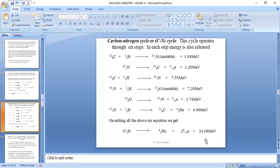So when we look at this final stage, carbon appears again. So carbon can be regarded as a catalyst that is regenerated at the end of the reaction.